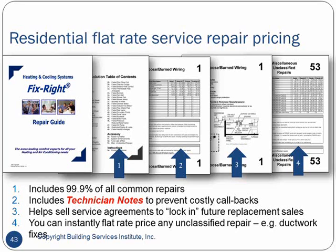Now today, residential service contractors can't make any money at all using the old time and material pricing method. That's why many contractors have already converted over to flat rate service repair pricing, so that they can achieve a fair price by recovering all those overheads without alienating their consumer customer. It includes 99.9% of all the common repairs. It includes technician notes to prevent costly callbacks.